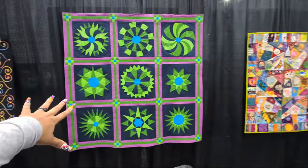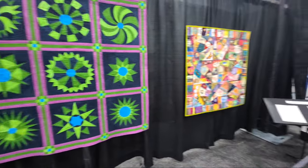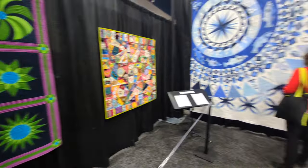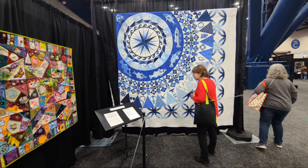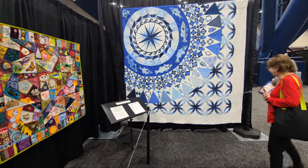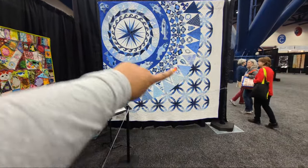This is very cool. Very cool colorway. What a cool corner. What corner is this? This is an American tradition. Oh, I like American quilting. That's why I like it. She's enjoying your show. No worries. Enjoy your show. Oh, look at this right here. Oh, my goodness.